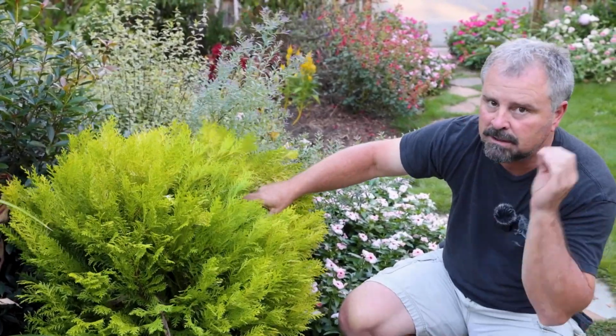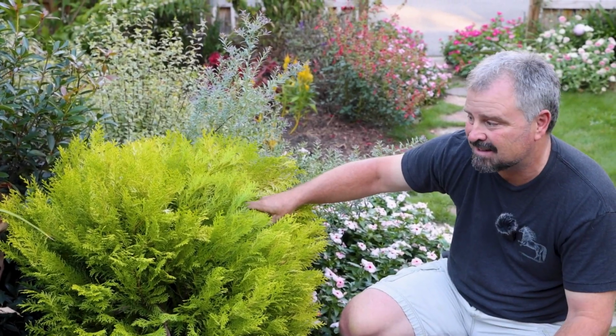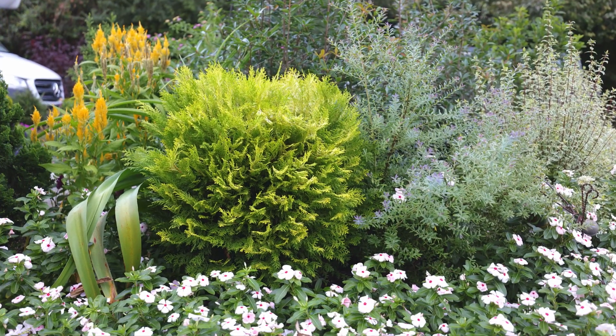This one is literally getting sunlight from 7:30 in the morning until here I'm shooting this video around 6. It just has gone in the shade in the evening. So full sun, and it's held up amazingly well here in the south.